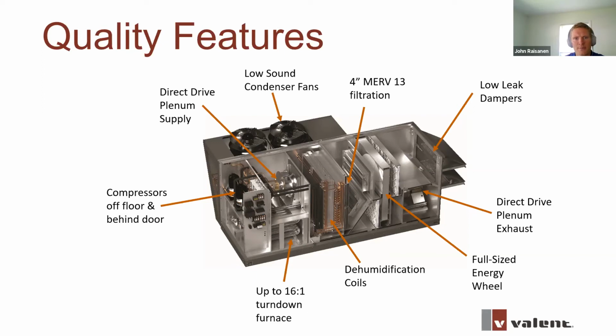More sound benefits with the Valent unit: all of our condenser fans have a low sound blade design. It's a ZeroBig fan. It's modeled after the wing of an owl, so it's a serrated blade edge. And that's going to be about an 8 to 10 decibel improvement over the standard fan blade.